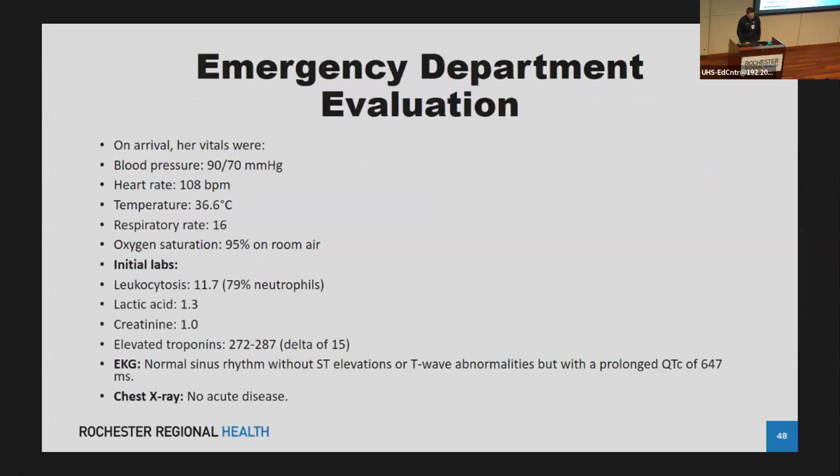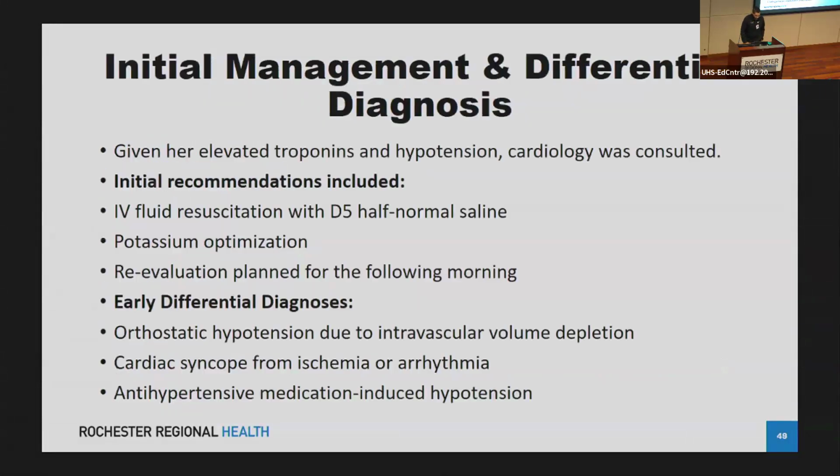Upon arrival to the ED, her vitals were as follows: a blood pressure of 90/70, heart rate of 108, temperature of 36, respiratory rate of 16, oxygen saturation of 95% on room air. Orthostatic vitals were obtained on the scene by EMS, and initial labs were notable for mild leukocytosis of 11.7, lactic acid of 1.3, creatinine of 1.0, elevated troponins ranging from 272 to 287 with a delta of 15. Her EKG demonstrated normal sinus rhythm without ST elevations or T-wave abnormalities, but did show a prolonged QTc of 647. A chest X-ray showed no acute disease.